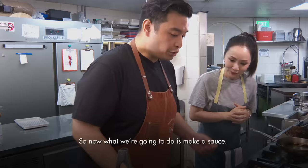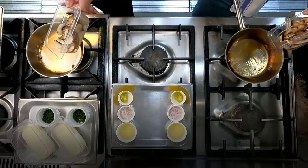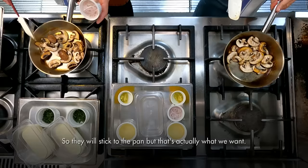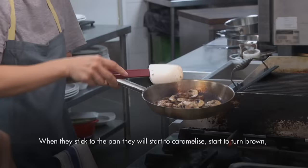Okay, so now what we're gonna do is make a sauce, saute some shallots, some mushrooms, and get some caramelization on them. So they will actually stick to the pan, but that's actually what we want. When they stick to the pan, they start to caramelize, they start to turn brown, and that's where all your flavor is gonna come from.